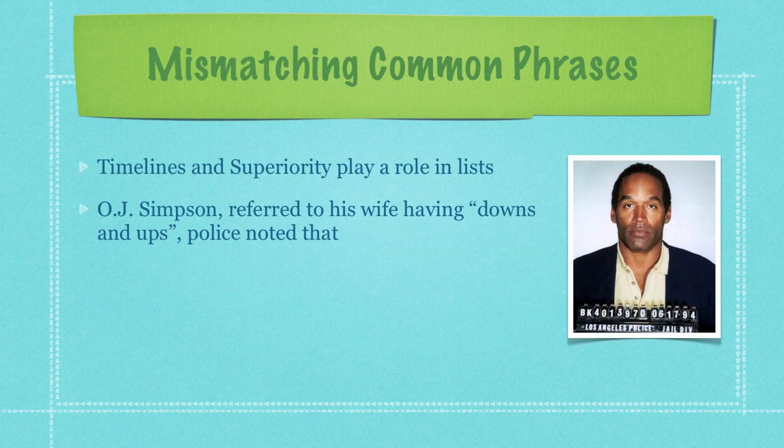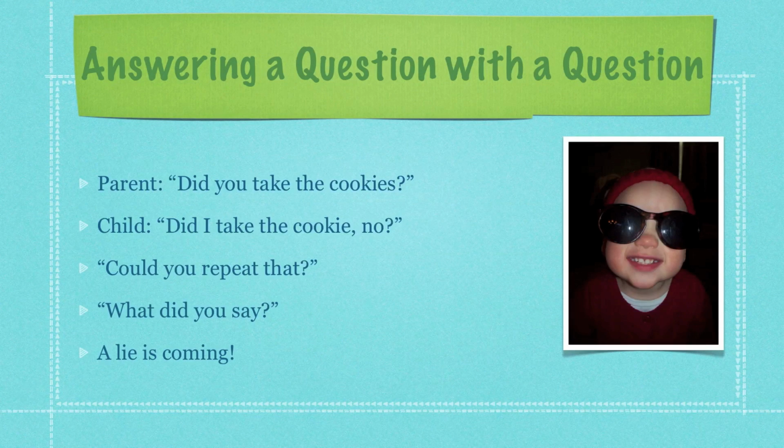Also, you can detect lying whenever a person mismatches a common phrase. When O.J. Simpson referred to his wife having downs and ups instead of the more common ups and downs, police noted that fact. If someone, of course, answers your question with a question, deception can be found there. If a parent asks a child, "Did you take the cookies?" and the child responds, "Did I take the cookie?" No. There you will notice a lie. Or if they would say, "Could you repeat that?" what they're doing is they're trying to get themselves a little bit more time to try to figure out what to say when they are pressed.